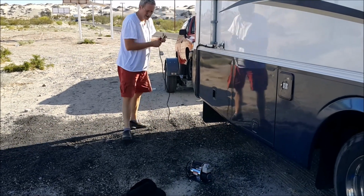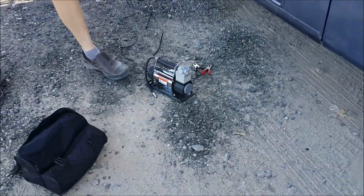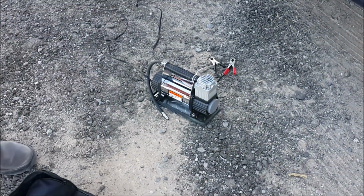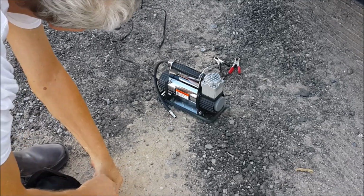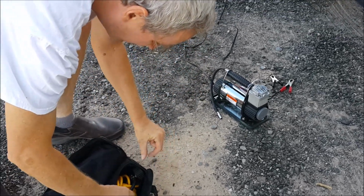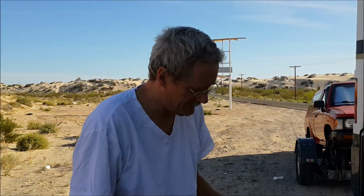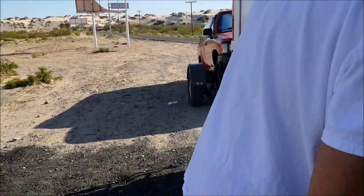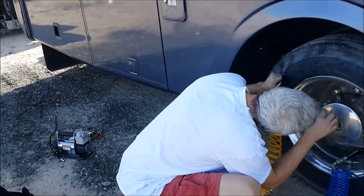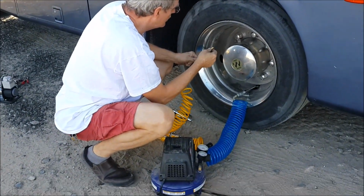Okay, so what's that then? This is a 12 volt inflator. A 12 volt inflator, okay. And how's that different from this compressor? The compressor runs on AC. Okay. This runs on DC. This valve comes out right here, so it's pointing straight out, you know? Right.